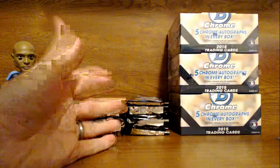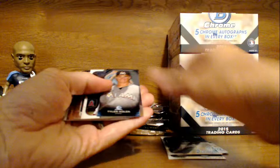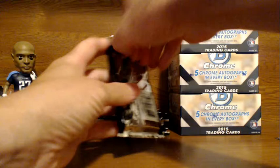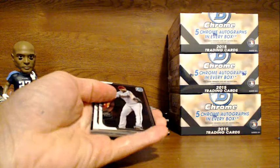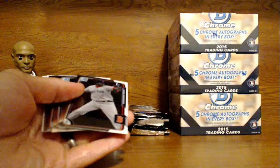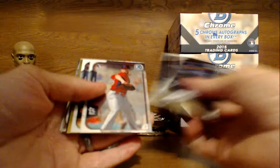Mark Appel and Andrew Miller. Tyler Kolek and a David Fries insert. I'm sorry, refractor. And a Brent Honeywell for the Rays. Base auto. We got gold. Gold auto.